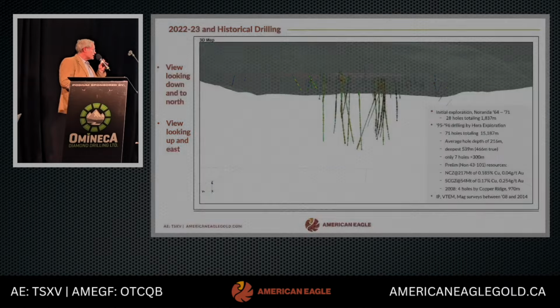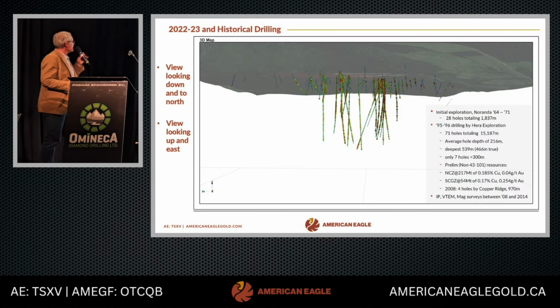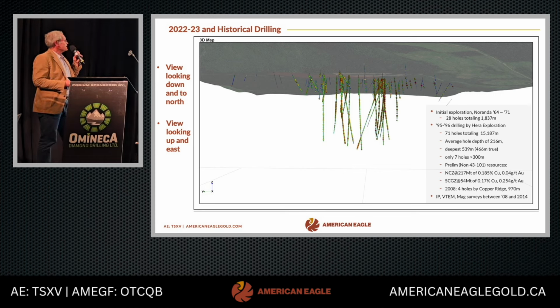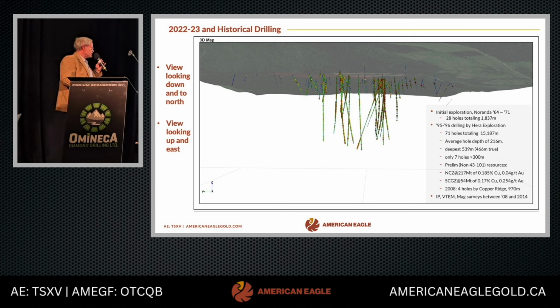And then, kind of hard to visualize this, but this is looking east. The previous one was, let me see, we'll just go back, looking down into the north. So it's sort of a plan view, but not quite. And then this one is looking east, and it's about 600 meters from, I think, that one to that one. So it's sort of a 3D view, but looking up at the deep holes.